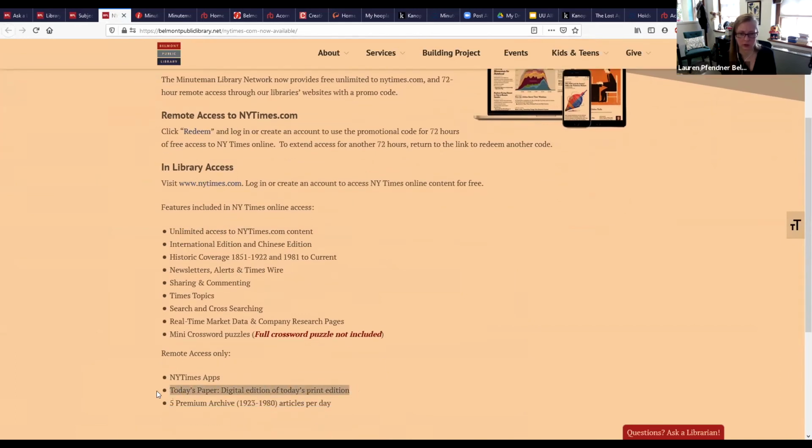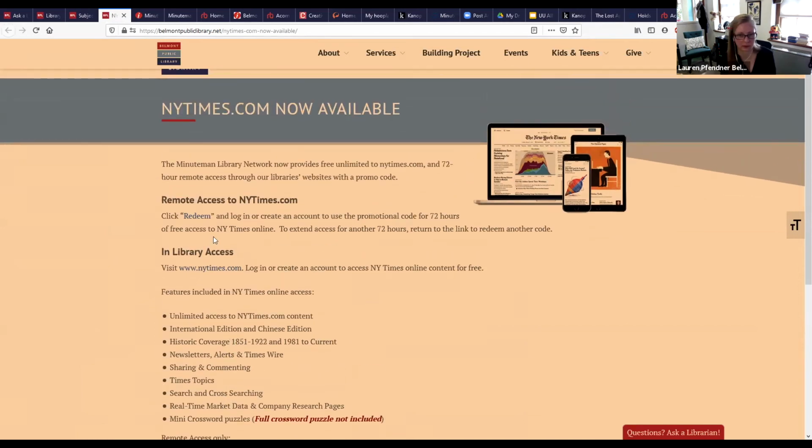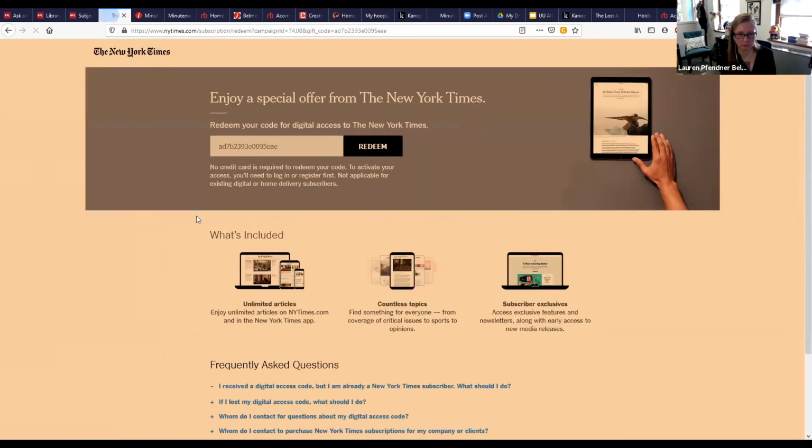It's a digital edition of the paper, much like you would flip through an actual physical newspaper, as well as a Chinese version, for example. I think there's a Spanish version, a couple other interesting topics. No full crossword available in the online one, unfortunately, but there is a mini crossword if that's somebody's interest. But basically, you just want to click here where it says redeem. It takes you to this page where you click redeem again.